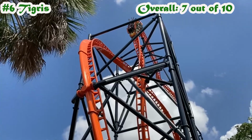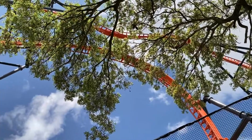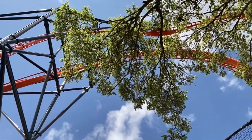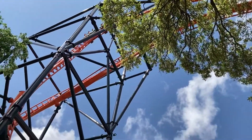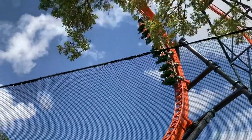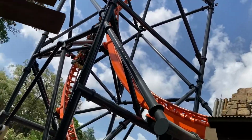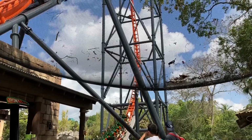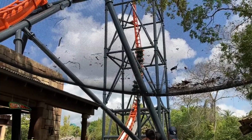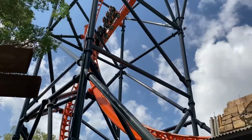Number 6, Tigris. Overall, 7. These Sky Coaster 2 clones offer a solid ride, especially if you can choose your row, as it is very seat dependent. My favorite for Tigris is the front row, as you get some hang time on both the forwards and the backwards launches before getting to enjoy the great visuals of completing the course.